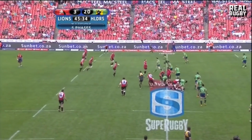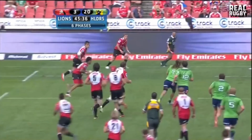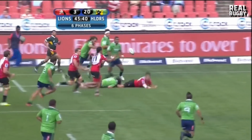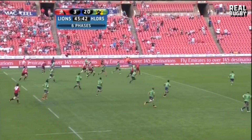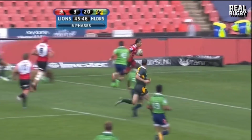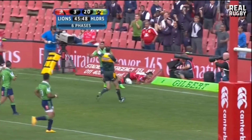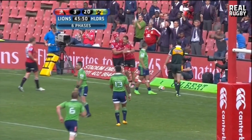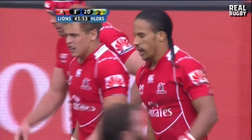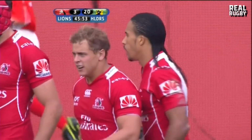Just dominating the physical contact, the Highlanders. Skosan, Foster. Back in field, looking to offload. Offload is a good one. Andres Kitchen support in the 22. Andre Tikoto Skosan. What a team try by the Lions. Oh, has he gone over the in-goal area? Just grounding. Well, he's awfully close to the back line there.